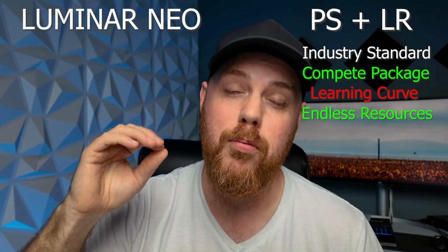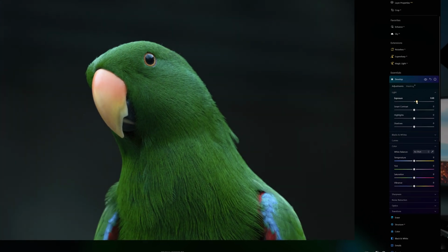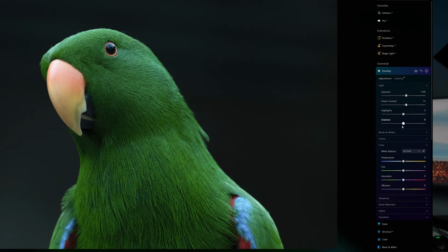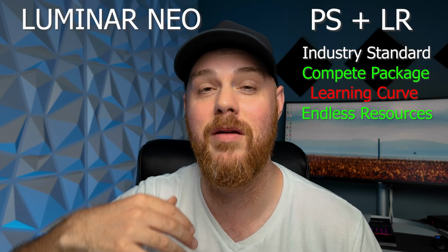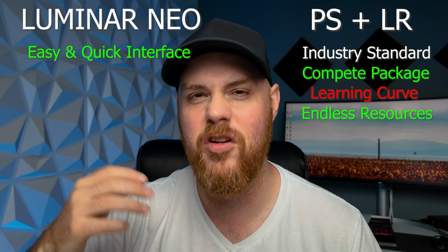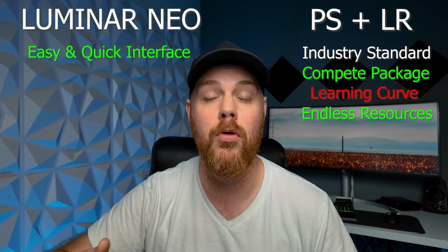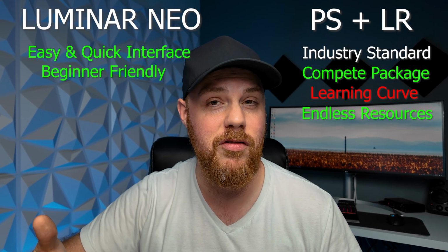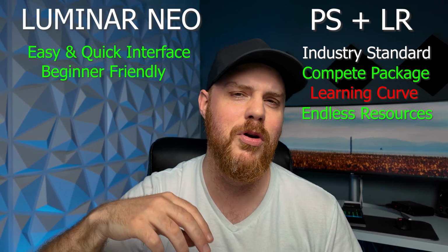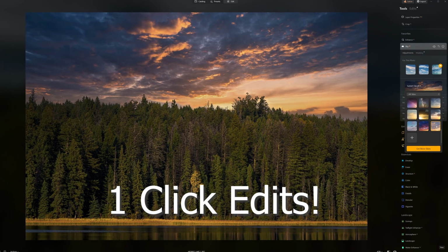Luminar is a program where you can go in, it utilizes AI a lot more in a lot of cases, and it's just simplified. There's lots of buttons and sliders, and you press the button or move the sliders and it's going to make a ton of different adjustments using AI for you. So it's a simplified version of Photoshop kind of thing. Luminar, definitely easier. It's going to be more user-friendly for beginners. So if you're just getting started out, I would definitely recommend Luminar Neo for you, especially if you don't know that you're diving full head on into photography.